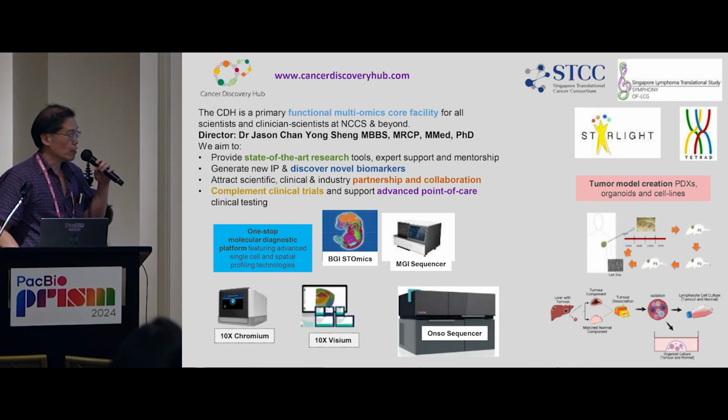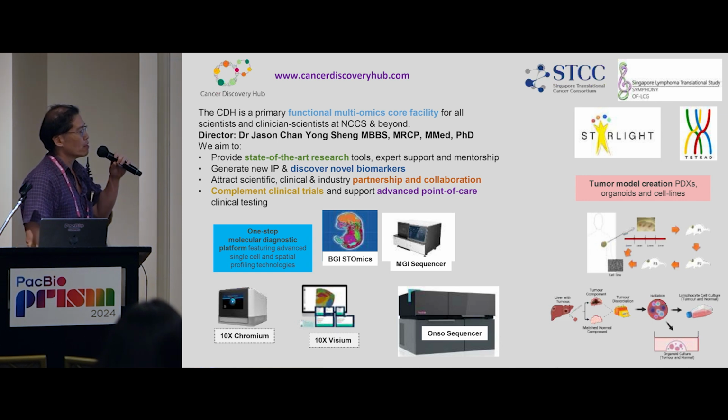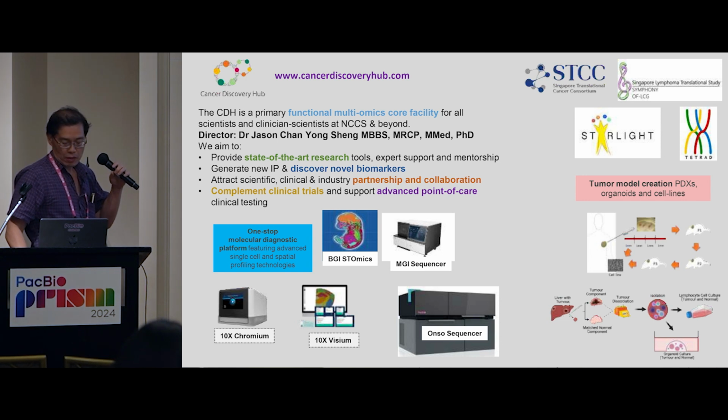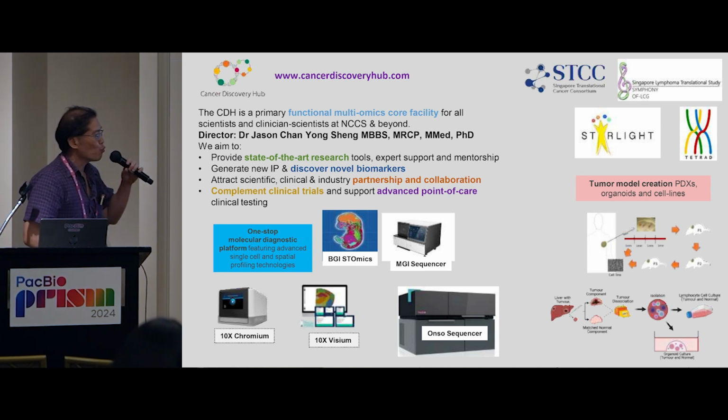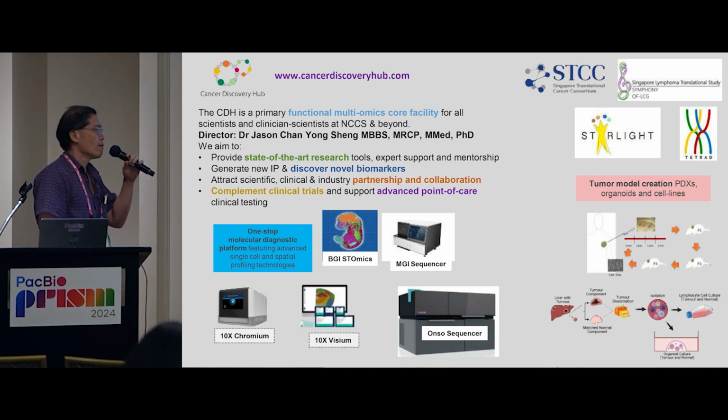And in addition to that, we do the whole nine yards. We make tumor model creation, PDXs, organoids, cell lines out of all these different cancers. We are part of nationwide consortiums. The STCCs are the ones whereby we are involved in making organoids, cell lines, PDXs. In addition, with our collaborators, we have Symphony, which is a lymphoma consortium which we are part of, Tetrad, which is the nationwide leukemia consortium, as well as our very own Starlight program whereby we look at rare cancers.